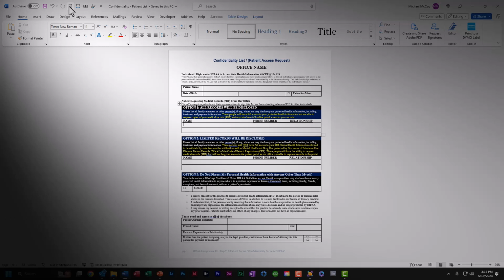An access request does not have to have an expiration date, so this is good until the patient changes it. We have a lot of offices that I know give this to the patient once per year to allow them to update it, but that is not required.